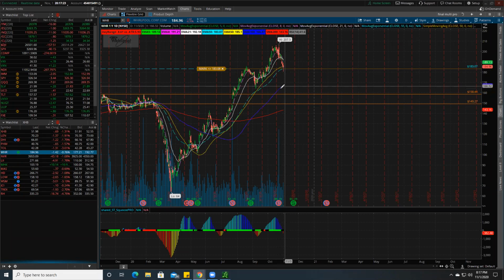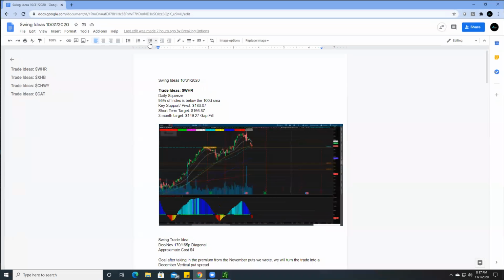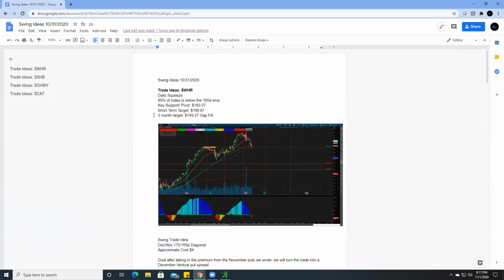Obviously, this will be moving. Is it going to move quickly? No, it's a 100-day moving average. So maybe over the next 2 weeks, it goes up a point or down 2 points, depending on how quickly the stock moves. But it will be right around that range. Okay, what's my long-term target? Not long-term, but first swing, 3-month target.